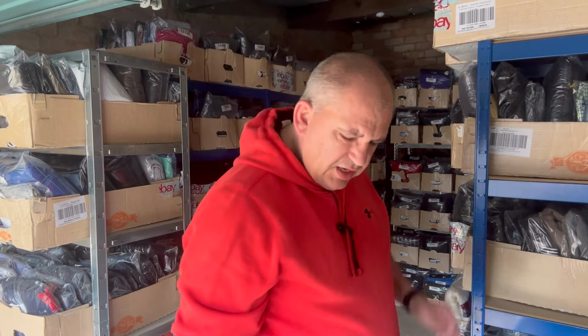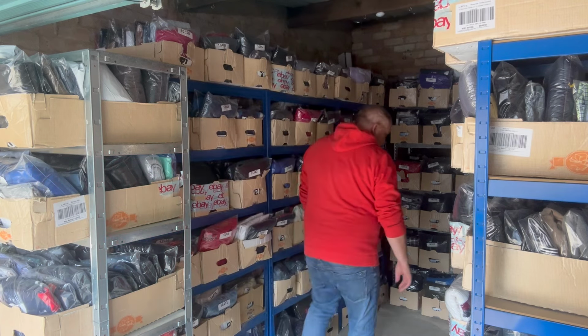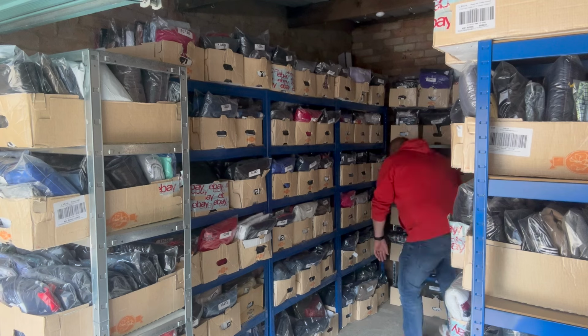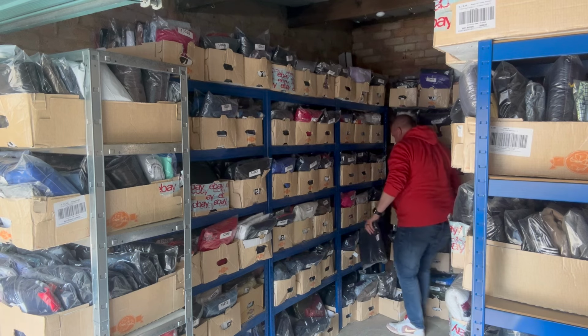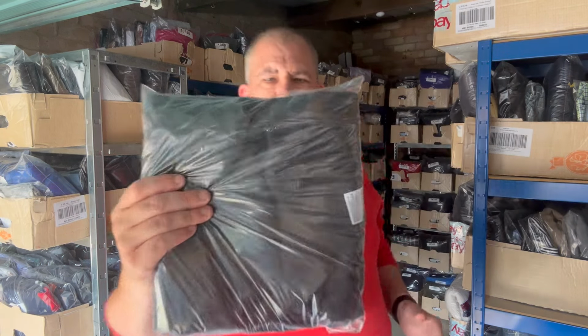So next we've got a pair of Levi's 501s, 14879. So Levi 501s.